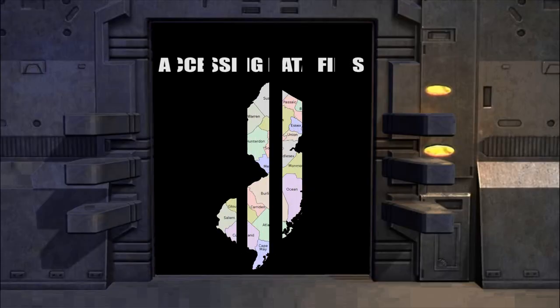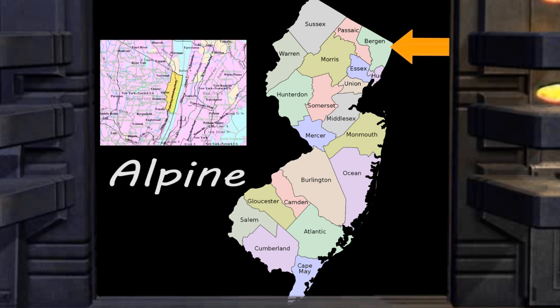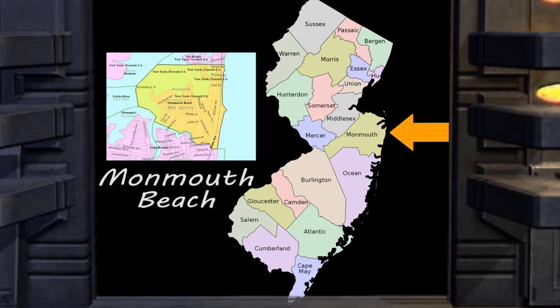Let's access our data files on New Jersey. And by the way, can you name the easternmost point in all of New Jersey? Well, there's a close first and second place. The easternmost point in New Jersey is a town called Alpine on the Hudson River in Bergen County. The second easternmost town in New Jersey is Monmouth Beach, located in Monmouth County.